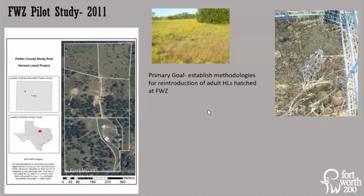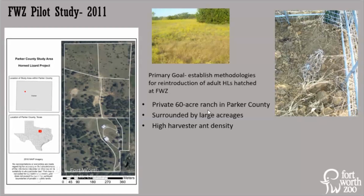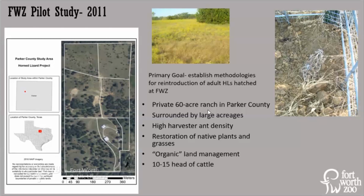The primary goal was just to establish methodologies for reintroduction of adult horned lizards that were hatched at Fort Worth Zoo, so captive born animals. Again, it's a private 60 acre ranch in Parker County, surrounded by larger acreages. It had a high harvester ant density. They were restoring a lot of native plants and grasses, and it has been managed organically, so they don't use any pesticides or insecticides. They have about 10 to 15 head of cattle that they rotate through the different sections, so we worked around that. We wanted a site that was historically a horned lizard site, but they were last observed there 30 years ago.